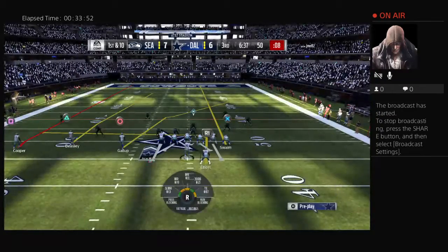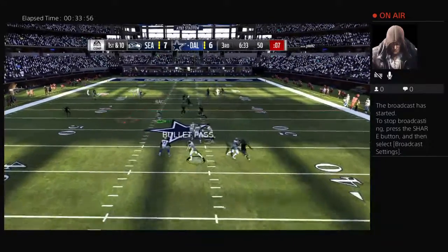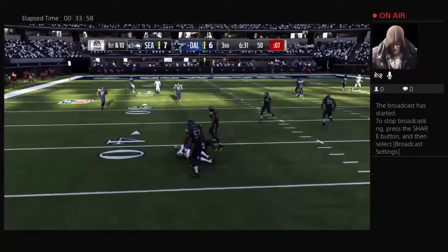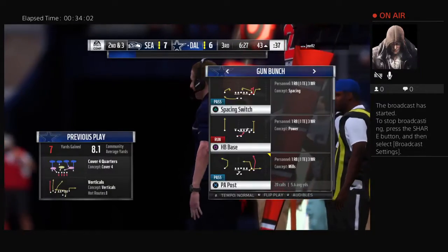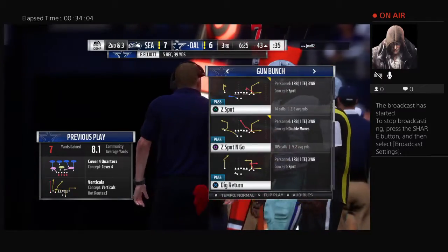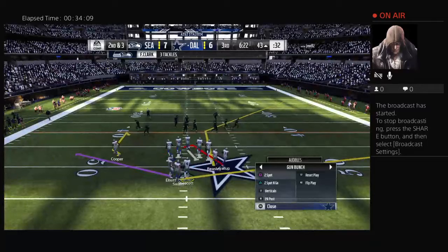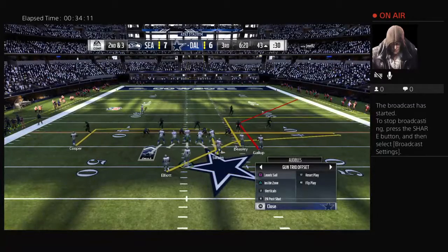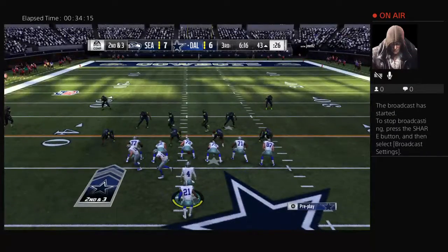Prescott now from the 50, finding his safety valve here. That's complete, and he'll get it down here to the 43. It's a gain of 7, and that'll bring up second down. I know most of the time when the ball's in the air, you're thinking wide receiver, tight end, but running backs, they can be a big part of any passing offense nowadays.